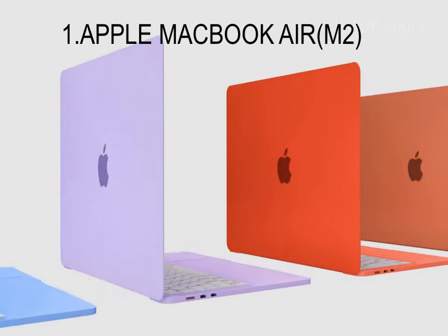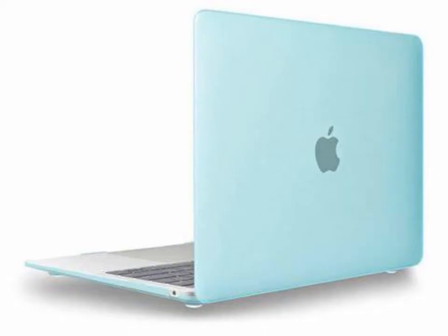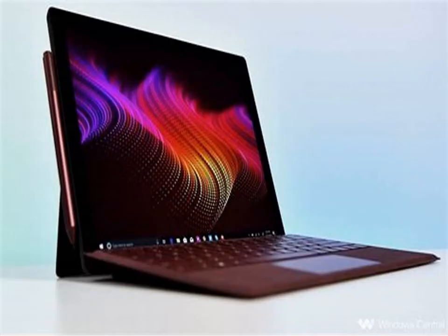The base model, which includes 8 GB of memory, 256 GB of storage, an 8-core CPU, and an 8-core GPU, starts at $1,199. A model with 512 GB of storage, which is what we recommend for most people, will let you keep using the laptop for longer.